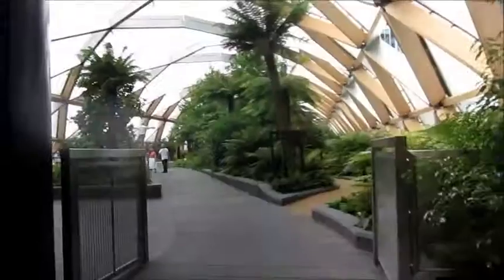Top floor. Tropical garden. Lift. From what I remember, I think these lifts are Ecodisc, although these pictures are Dewhurst. No service to the ticket hall. But it's got a special button for the ticket hall which doesn't work.